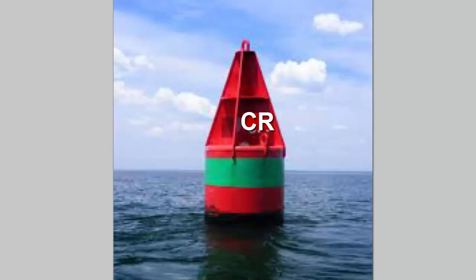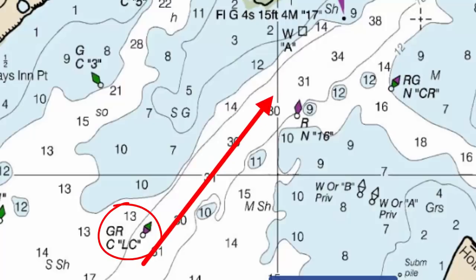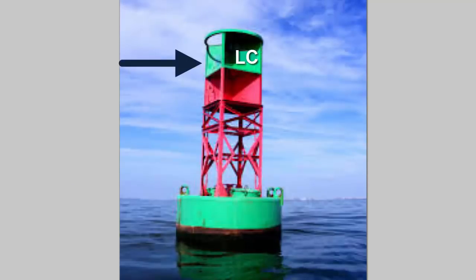I want to show you some photos. Here's an unlighted junction buoy, a tapered top, the nun shape, it's unlighted, and if I want to follow the main channel with Chester River, I would leave this to the starboard because it's red over green. If I want to follow the secondary channel and go up the Corsica River, I would follow the bottom color. That's this one. If I look at the other one and I want to stay in the Chester River, I'm going to again follow the top color, which would be this. But if I want to go up the Langford Creek, I'm going to follow the bottom color.